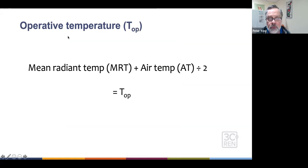And operative temperature means that like 90% of a person's thermal comfort is whatever the mean radiant temperature is. How are all the surfaces exchanging temperature through radiation with this individual? And the other half comes from the air temperature. So we take those two temperatures, add them together and divide by 2, and that's the operative temperature.